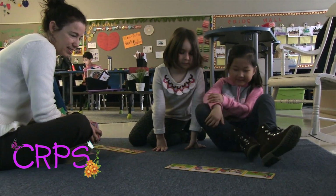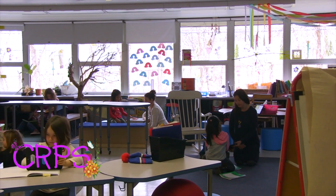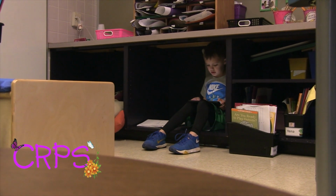We have created 3 main spaces in the room, one being our gathering space, which is over by the smartboard and rocking chair. We have watering holes, which are known as spaces for collaboration and small group work. And we also have cave spaces, which are more spaces where students work by themselves.